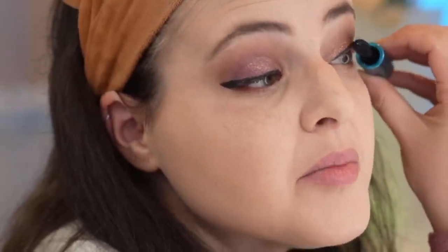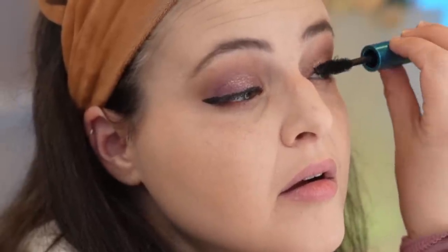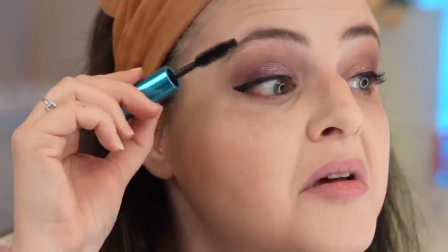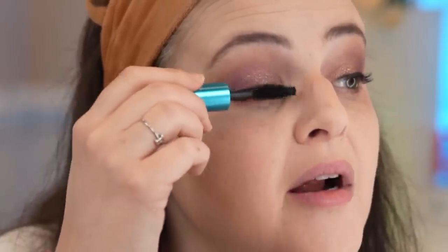Let's try it without the primer. This is wimpy. This is real weak. Why isn't anybody complaining that it's weak? Like I can barely even see that I have mascara on. Now I appreciate the primer side so much more. Man, okay. This is definitely not going to be one that I will ever purchase again. Just because it's weak, the primer side is so much better.